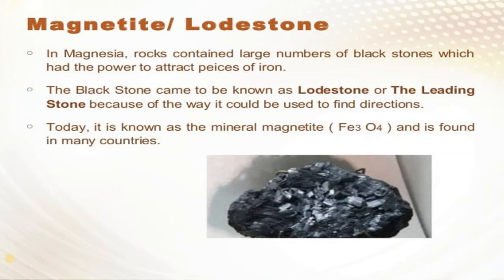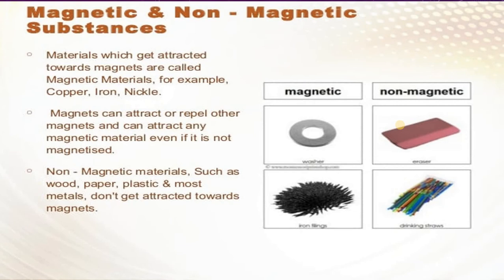Here you can see this is actually the magnetite, or the lodestone. Its chemical composition, or molecular formula, is Fe3O4. And it is found in many countries. Now next comes the magnetic and non-magnetic substances.